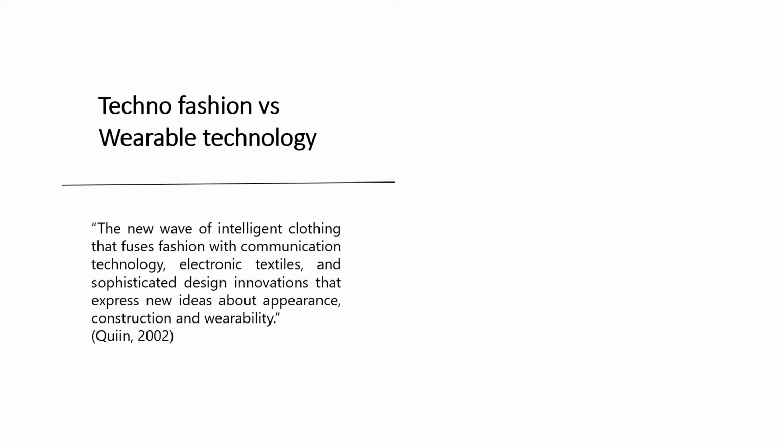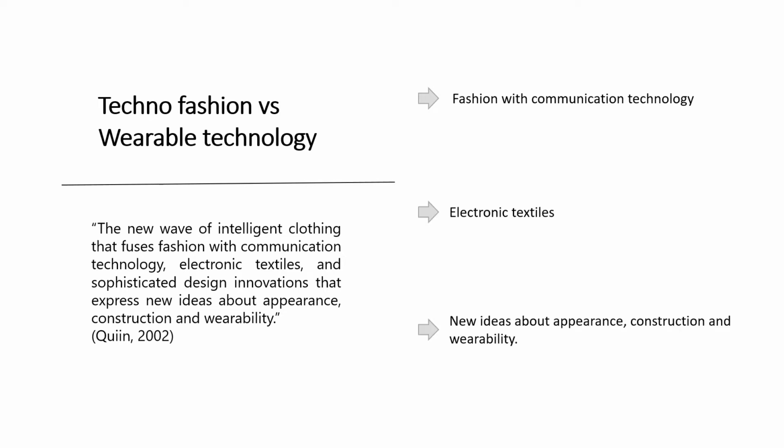In order for us to understand the differences between techno fashion and wearable technology, we need to give a definition first. For techno fashion, I use a definition from Bradley Quinn that says it is the new wave of intelligent clothing that fuses fashion with communication technology, electronic textiles, and sophisticated design innovations that express new ideas about appearance, construction, and wearability. This means that for something to be considered techno fashion, it has to either fuse fashion with communication technology, use electronic textiles, or express new ideas about appearance, construction, and wearability through the use of technology.